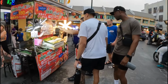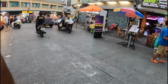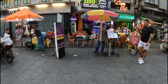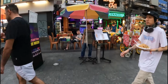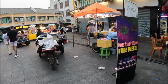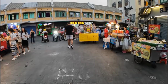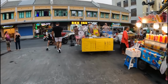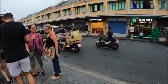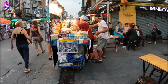Nice new paved Khao San Road. If you haven't been here for a while, you'll notice it's nice and paved now. Didn't used to be. Ooh, discounts, discounts. There you have it, one end of Khao San Road to another.